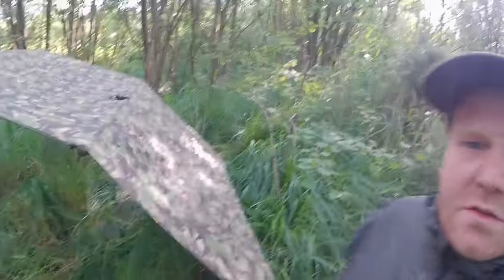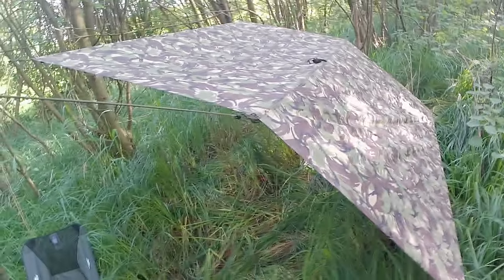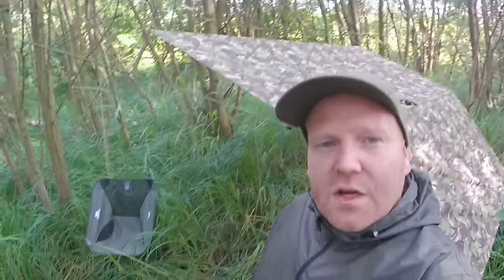Well, that's a tarp all set up. I've double pegged it into the ground and I've just taken off some of these trees. There's loads of trees around and it looks pretty good. It's nice and sturdy, nice and secure. And what I hope to do is set the tent up underneath there. Tent time.